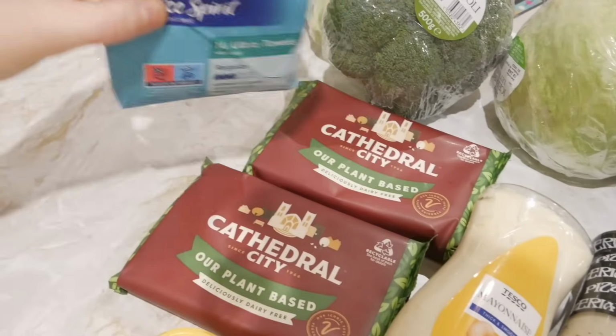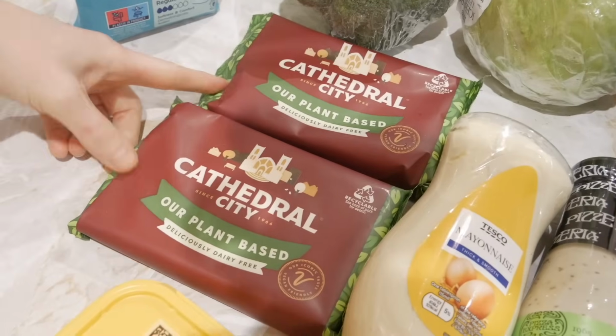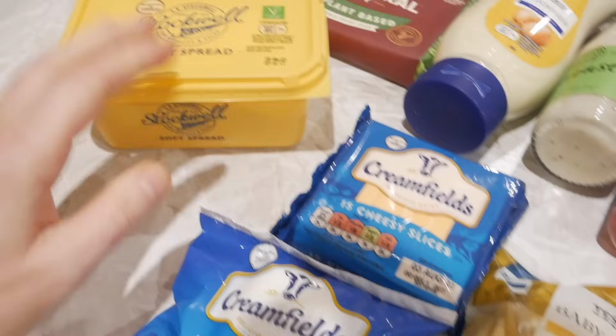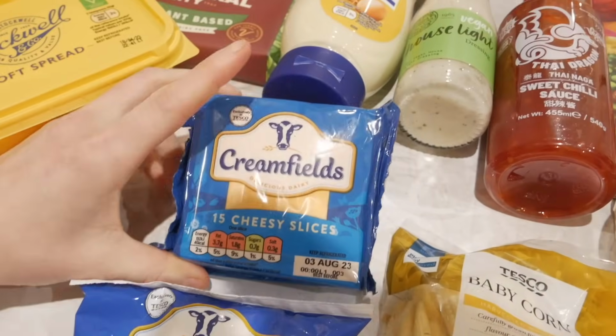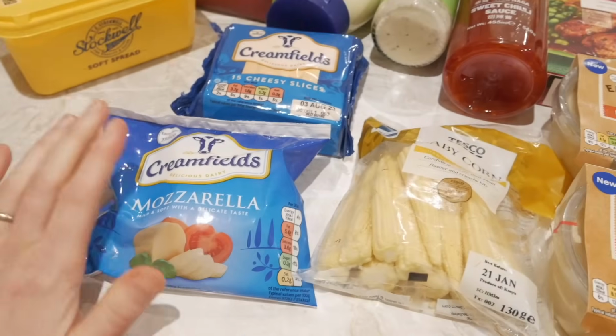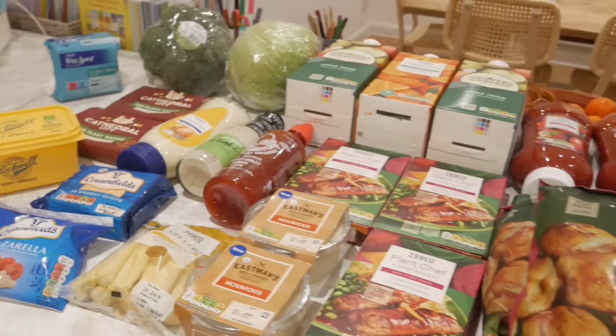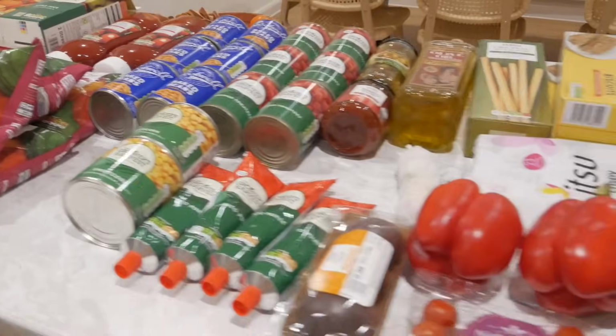some vegan house dressing, some mayonnaise, some lettuce, some broccoli, some pads, not for me, just for if people come round, some vegan cheese, some butter, vegan butter, then some dairy cheese slices and dairy mozzarella for the boys, Joel and the kids' pizzas. So that's what we've got, and that is everything for January.